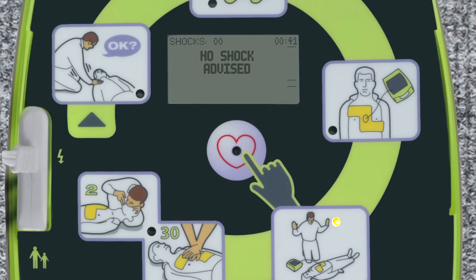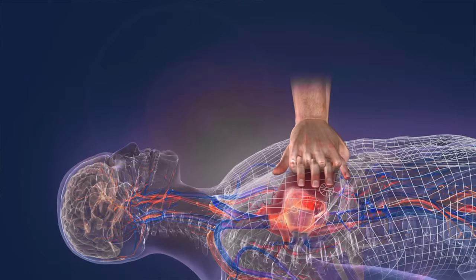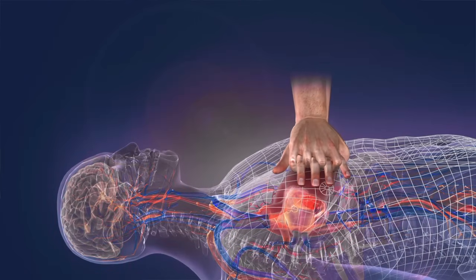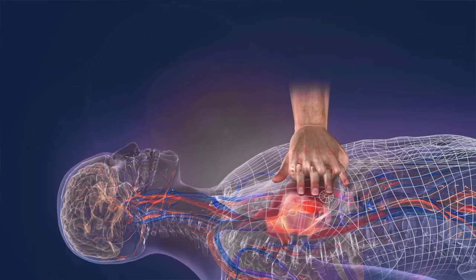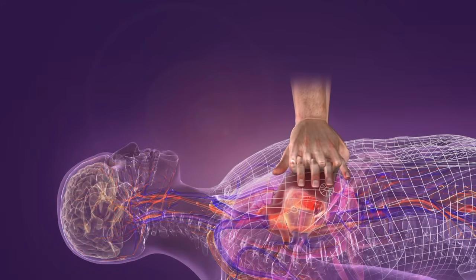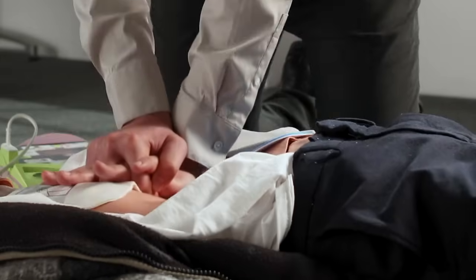No shock advised. While only about 50% of cardiac arrest victims will require a shock from an AED on the first analysis, nearly 100% of victims will benefit from high-quality CPR. High-quality CPR helps maintain the flow of oxygenated blood to the heart and brain. Maintaining the flow of oxygenated blood can improve shock success and minimize long-term damage to the heart and brain.